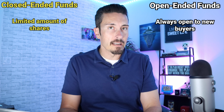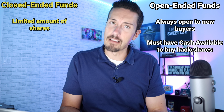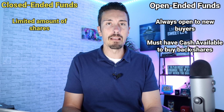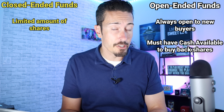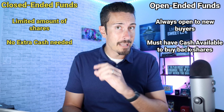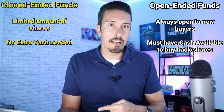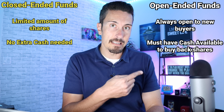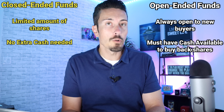You know, with an open-ended fund, they have to have cash available, because you may decide at any moment to sell your shares. And if you sell your shares, they need to be able to pay you and buy back the shares. Closed-ended funds don't buy back shares. It just goes to the open market. Doesn't mean you can't sell your shares if you own CEFs. It's just that the company themselves do not have to pay you back, whereas these guys over here have to pay to buy back your shares when you want to sell them.